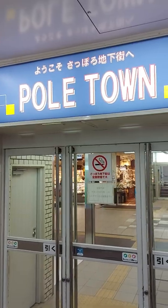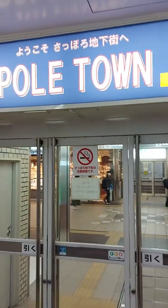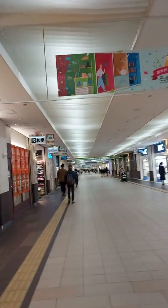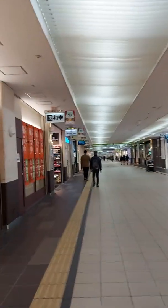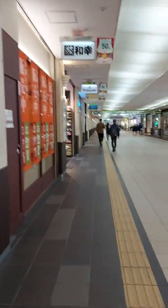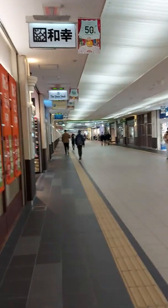We have gone underground. Here we are entering Pole Town. Pole Town is basically Sapporo, Japan, downtown, but underground. The underground area of Sapporo stretches super far. You can walk across maybe not half the city, but from end to end, you could probably walk about an hour. It's a huge underground area of shops, restaurants.